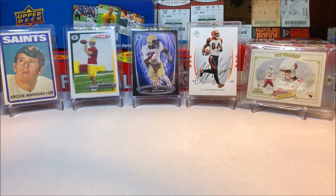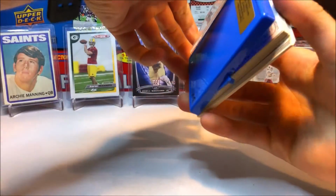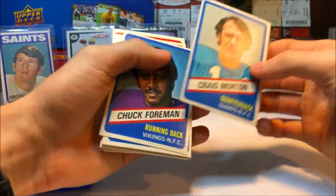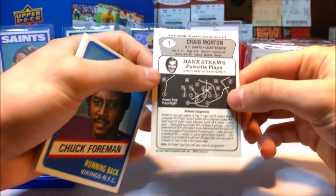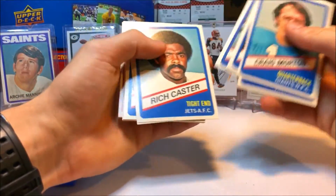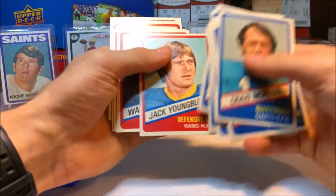2008 Upper Deck First Edition set. I have this set right here. I'm not sure how I got this, actually. I don't think there's any value to it, though. It's a 1976 Topps. For a 76 Topps, these cards are in crazy, crazy condition. I think it's the Wonder Bread All-Star Series. There's a couple good names in there. There's Franco Harris. I think there's a Ray Guy card in here.